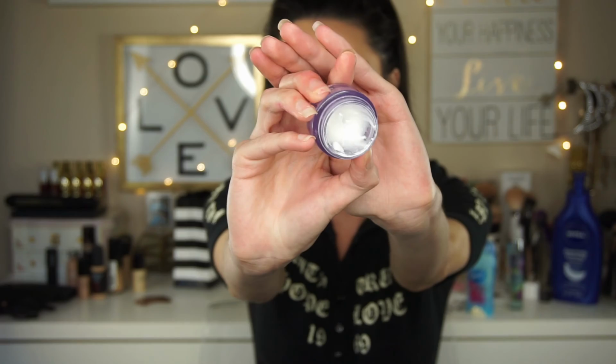Anyway, this wasn't a sample. I wasn't given this. I had to buy it, but I thought it was adorable. It's a little Clinique Take the Day Off Cleansing Balm, and you remove your makeup with this. So say you have a lot of eye makeup on, like mascara, eyeliner, eyeshadow. It's like a little balm.